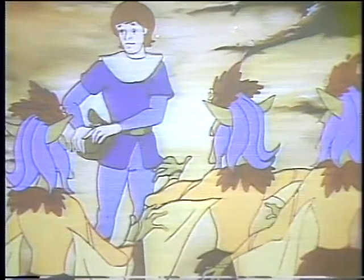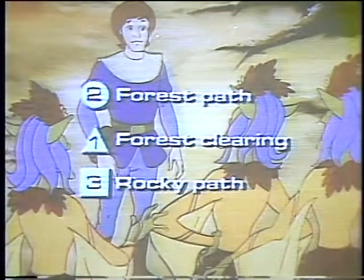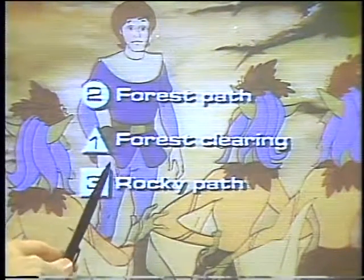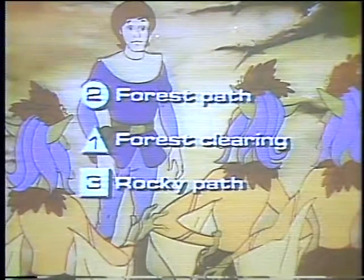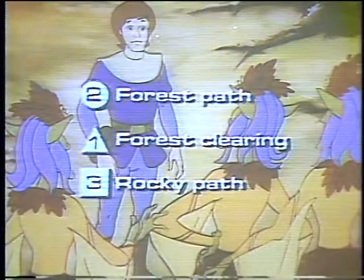Take this staff to the fairy circle in the forest and give it to the fairies. So, as you can see, that's me, sort of. I'm the character in this story. That's right. You are that character. And I've got a choice now. Sorry, Hal. Let's go to the forest clearing.